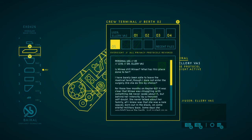Is Monet still Monet? What has this place done to her? I've barely been able to leave the medical level, though I dare not enter the surgery. Did she do this by choice?